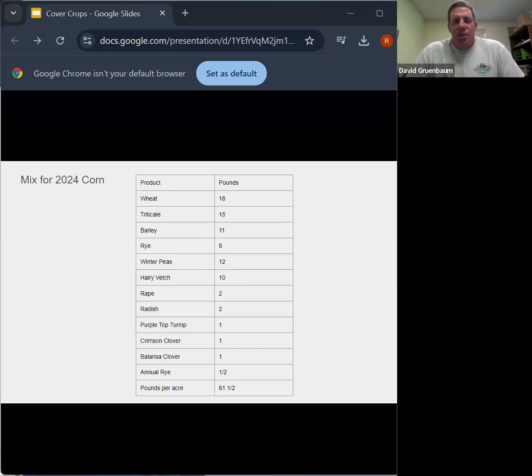The purple top turnips, it's just one of those brassicas that just grows. It's out there. It's got the leaves. It's got a root. Then we use crimson clover, the Blantia, put those on. Clover's always there. I like the crimson clover because it dies.